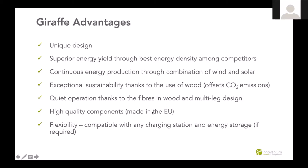The wood is, of course, much more friendly, offsetting CO2 emissions. The wooden structure in general has this property to absorb vibration from the generator. So the wooden fiber has been, in terms of acoustic, a very positive feedback from us, bringing better acoustic. We are sourcing all our components in Europe, and we also propose some energy storage solution.